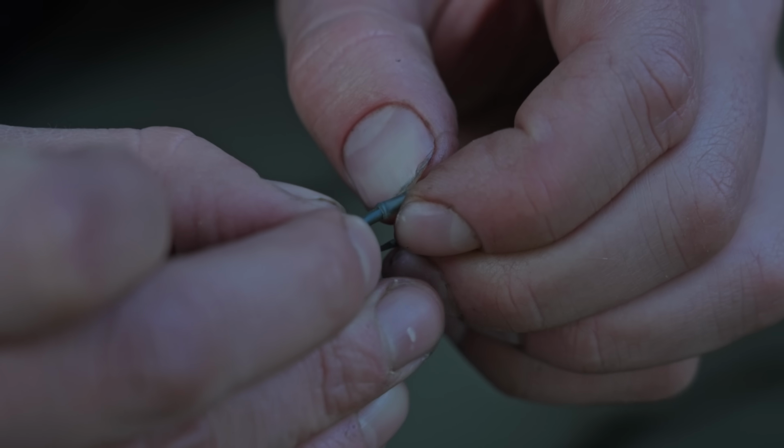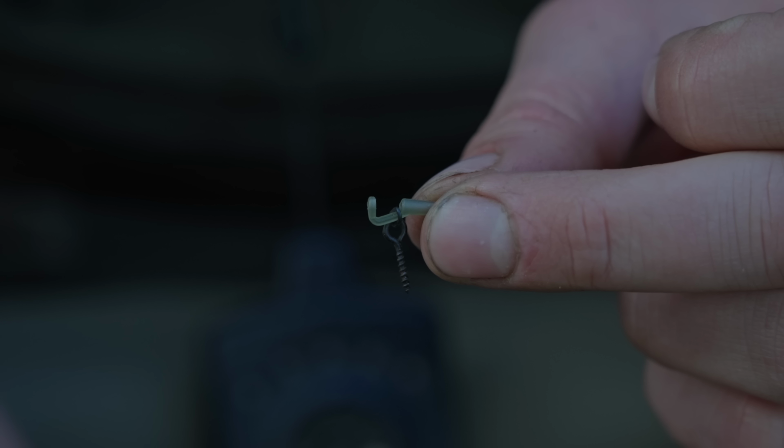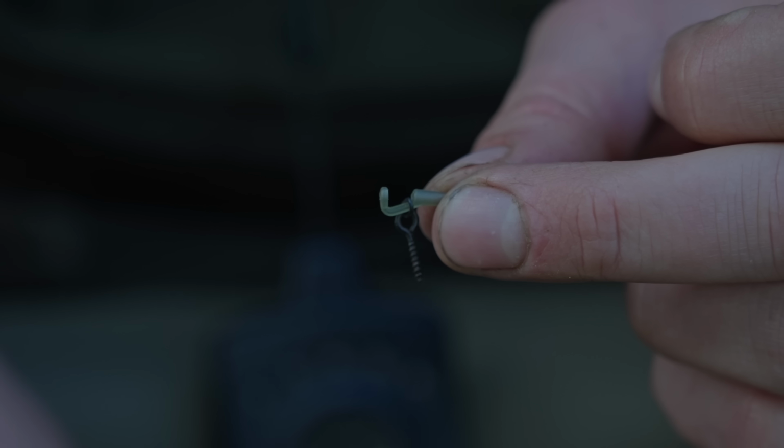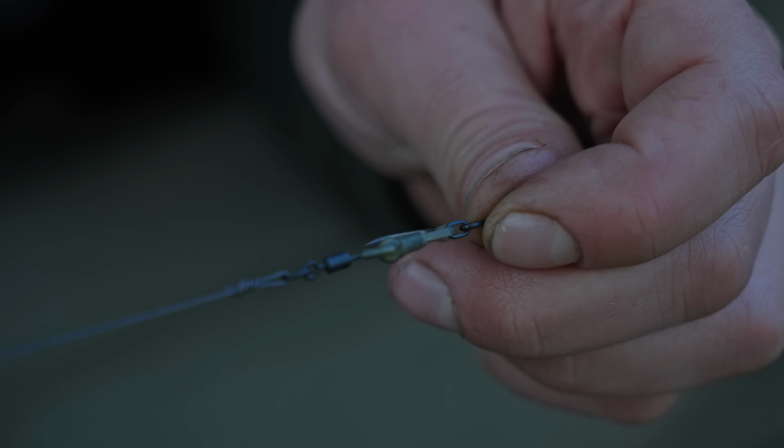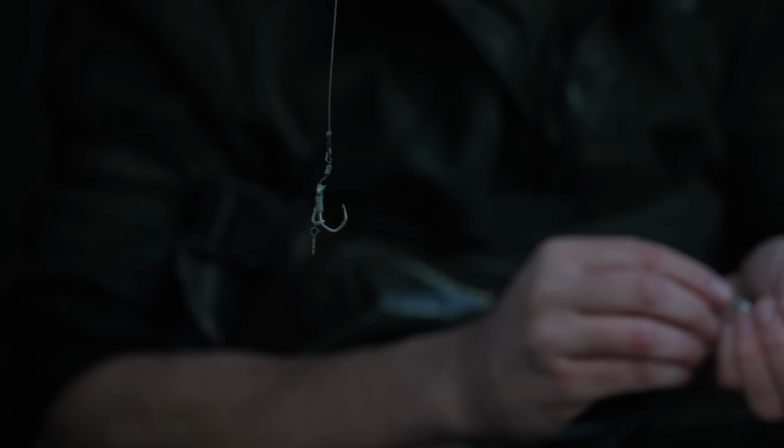I achieve this through either tying on a slip D myself, or I use a little D-rig kicker, something that we're going to be bringing out in the future at Nash. And I found that having a bit of separation is very, very key to having better hook holds and landing more fish.